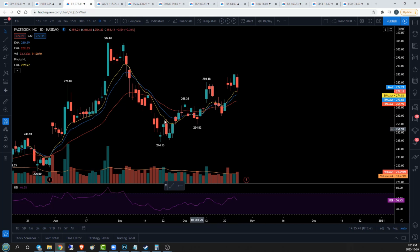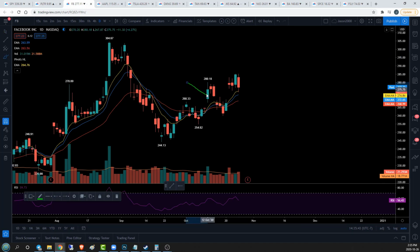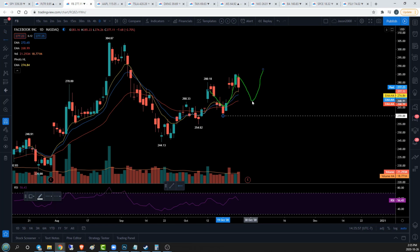Overall, we're sloping to the upside, and we're going to fill in the blanks here and just draw what we can't see. Then I'm going to be looking for daily higher lows. That means I'm going to be looking for support down here above 259.88. Why don't we just draw that in? 259.88, and that is what I would need to see on the daily time frame right now.